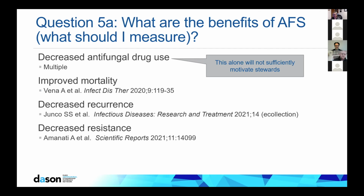Now, I will admit this is a single study, and as with many, the sample size is low, but the fact that optimizing the process of treating patients with candidemia actually showed a difference in mortality, and not just on measures like the proportion of patients with an eye exam, is significant to me. And so I eagerly follow it for a larger sample size to see if this is confirmed.